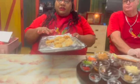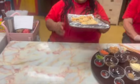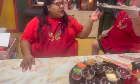So these are what our salmon nuggets look like, uncooked. We just have the panko on it, and we just sprayed some extra virgin olive oil on it, and it's going in the air fryer. Thank you, Mom. And then he is going to cook up these beautiful shrimp to go in our shrimp pasta salad. Our pasta's cooling down.